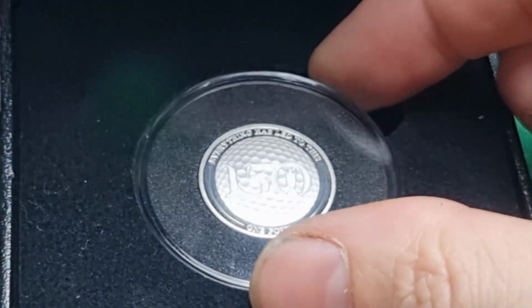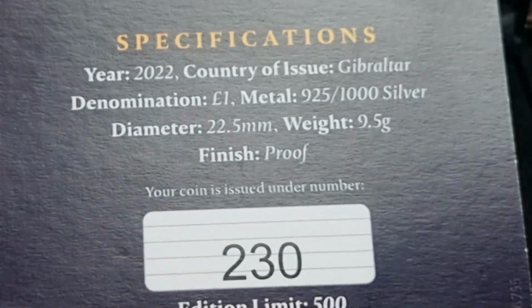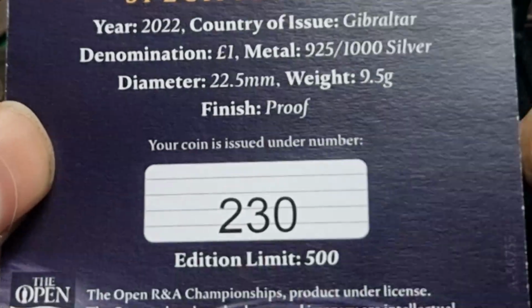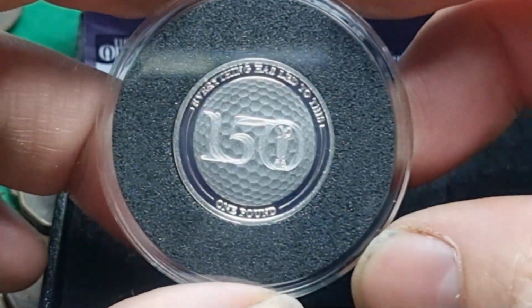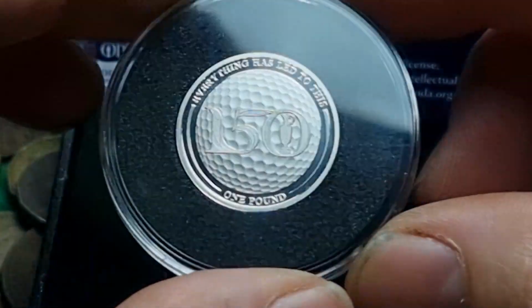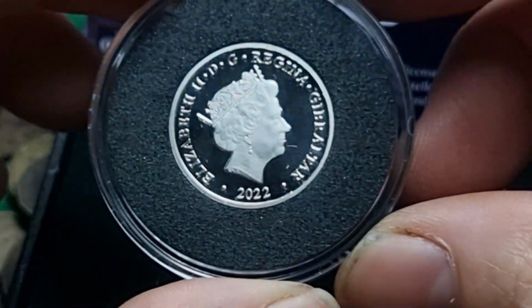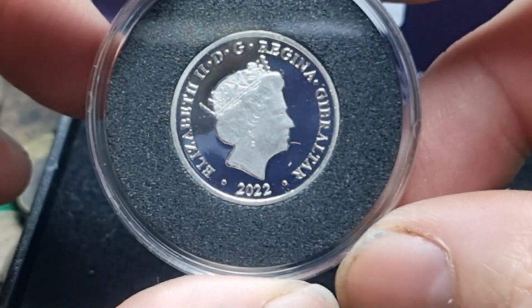And now, just to keep Dave happy, what have we got here? So this is one of 500 proof Gibraltar silver £1 proof coins to celebrate the 150th anniversary of the Open Golf Tournament, by the looks of it. Everything has led to this £1. You can see there the proof finish, the mirror-like. Can almost make me out.